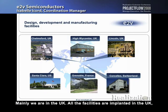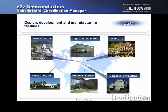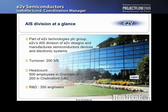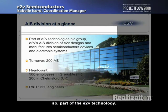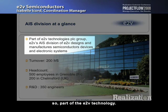Okay, so mainly we are in UK. All the facilities are implanted in UK, especially in Chelmsford, which is near London. And the other principal facility is in France, so in Grenoble. So focused on the Grenoble division, which is Advanced Imaging Semiconductor division, so part of the E2V technology.